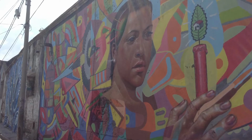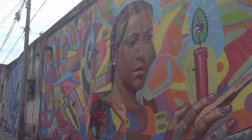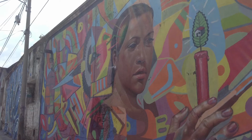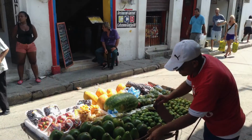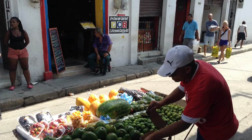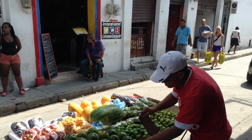I'd been to Cartagena once before. It's a very impressive city, very vibrant, lots of street life and music and all kinds of things to see. You can go along and visit the fruit stalls. There's a lot of really impressive architecture, and it's a really fun town to be in.